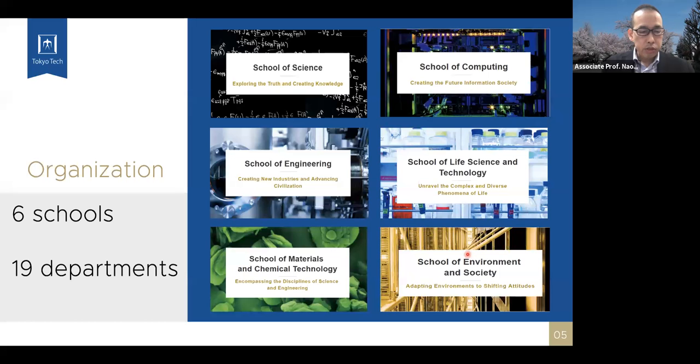Although it's not called a school, we have the Institute for Liberal Arts, which also offers liberal arts courses. Tokyo Tech traditionally emphasizes the importance of liberal arts education, because today's engineers really need a deep understanding of society and of other fields such as philosophy, culture, and the arts. So we are a science and engineering oriented university, but you can also expect highly excellent liberal arts lectures on the campus.